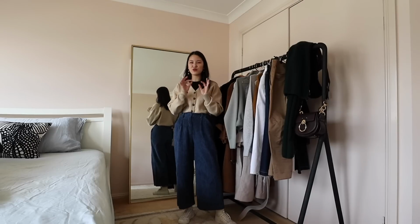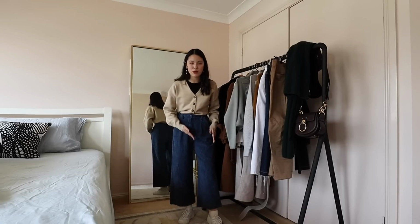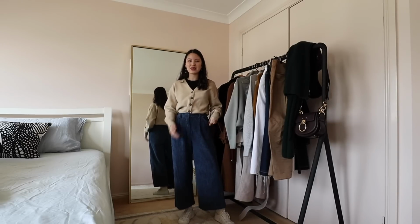And if you want something that's a little bit more toned down, I do have a pair of corduroy trousers from Ewa Lane that have a similar effect, but they're much more tapered, much more straight, rather than being as loud as these pants are.